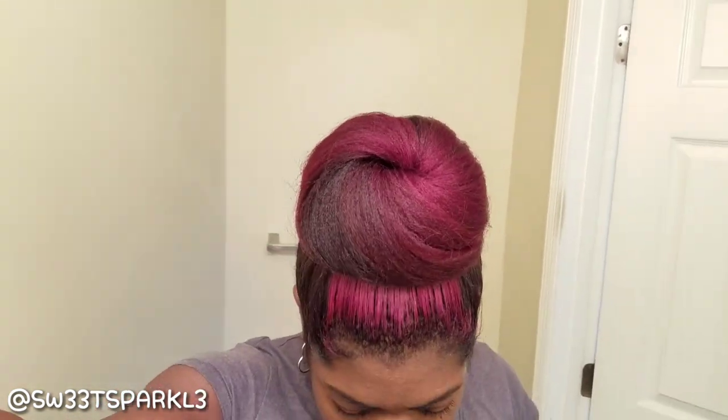Okay, so this is day 2 after I did my hair. I just went ahead and put it in a little bun like that, and I gelled it up and everything. My hair is still feeling soft right now. It doesn't feel dry, and it's still holding up pretty well.